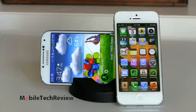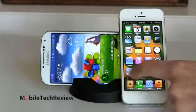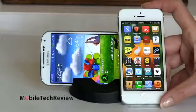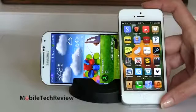What does that mean? In the end, they're both very fast and responsive phones. The iPhone has become kind of the gold standard for phones that don't lag, that are always pretty quick. And I have to say, the iPhone is very responsive. The UI is very well tuned. It always looks good. But the Samsung Galaxy S4 has not lagged for me.